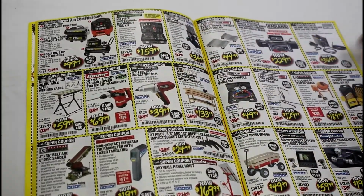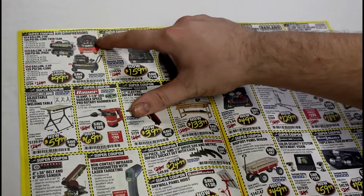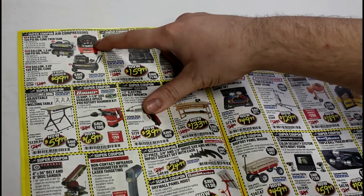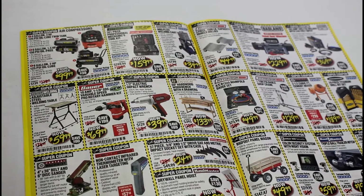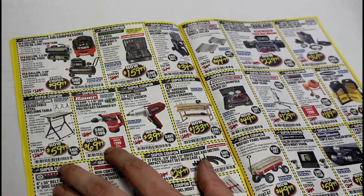Most of the air compressors are pretty decent. I had a friend that had this one, and actually he was able to run impacts and ratchets and all kinds of stuff off it. It wasn't very consistent. He'd have to stop and wait. But it was pretty noisy also. But it did work. And we got this rotary hammer from Bauer.